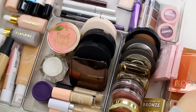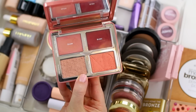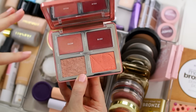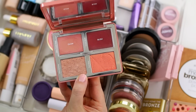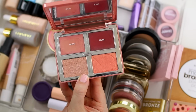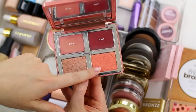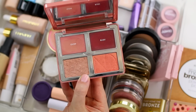And then, of course, I had to break out my Natasha Denona Bloom Blush and Glow palette. I got this last year around this time, and I just fell in love with it. I used it so much more than I ever thought I would. It comes with two cream cheek products and then two powder products, and it's just fun to work with. I love using the cream products with a damp beauty sponge, and then of course I wear this highlighter, and this is just the prettiest glowy blush. So this will get used quite a bit, I'm sure.